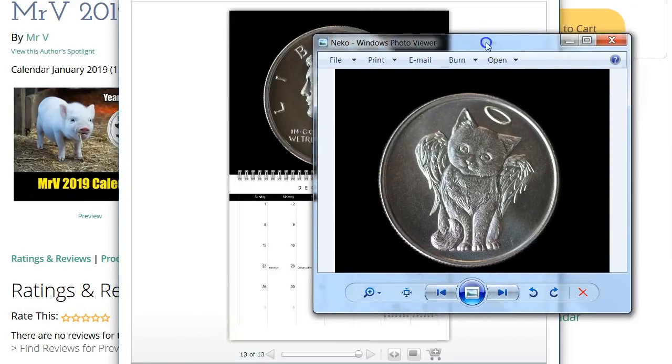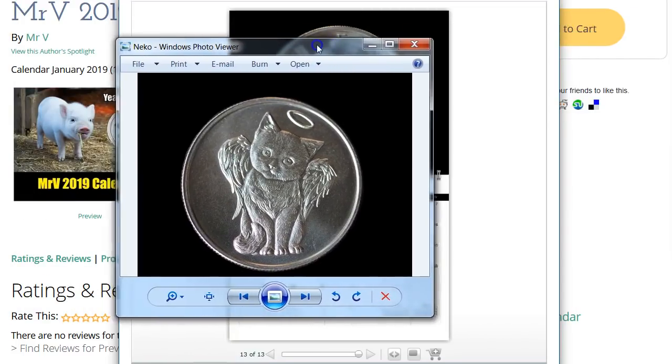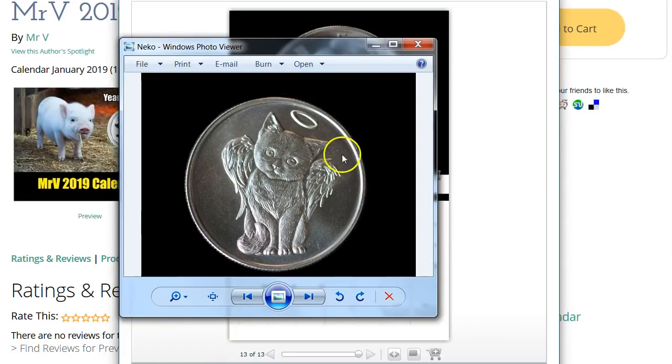And we also had this kitty coin from Limited Mintage. This is Italian Mint. Again, I thought about putting this for December, but it just kind of felt like it wasn't a quality coin, so this got a pass, right?